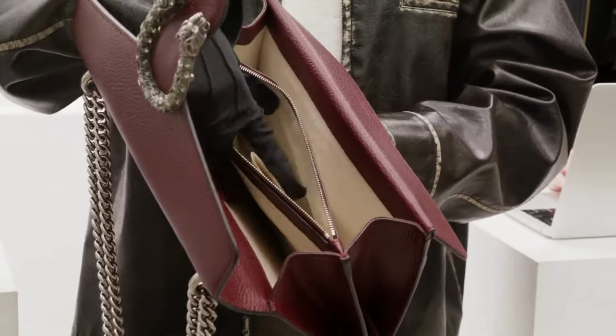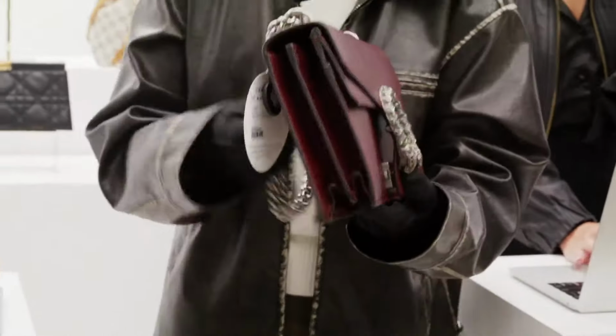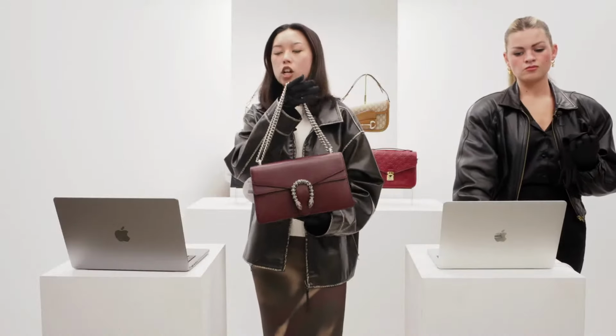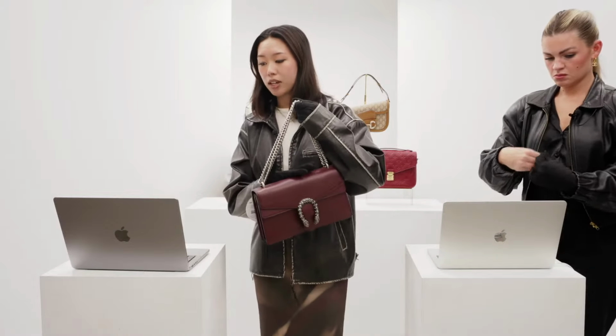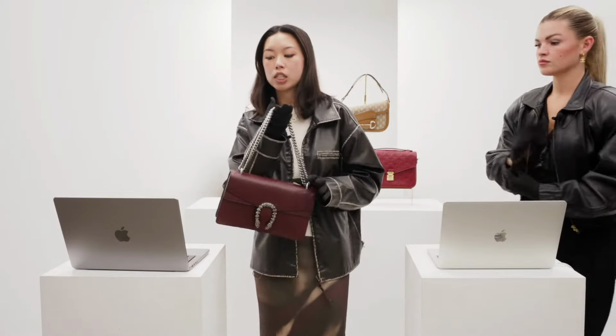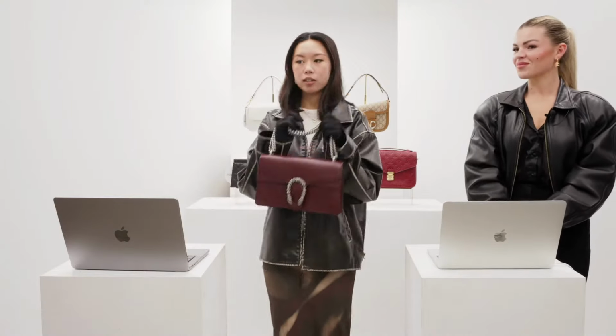There we go. It still comes with its original care documents, and it's 48% off estimated retail. Normally these are $2,650, and this one's $1,370 plus an extra 10% off with code CHEER.